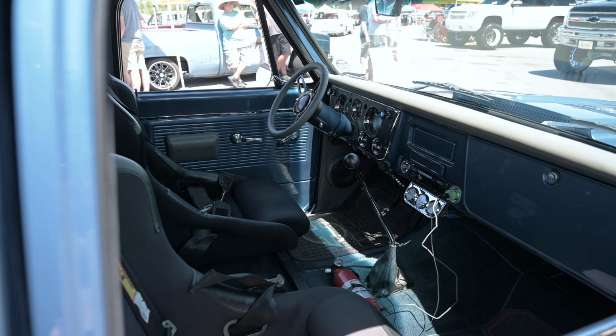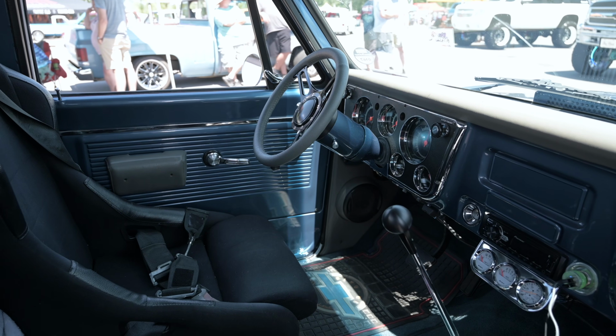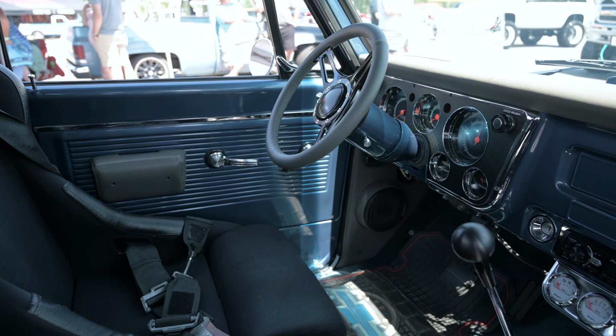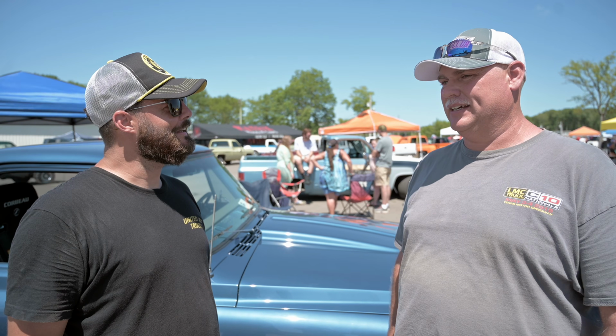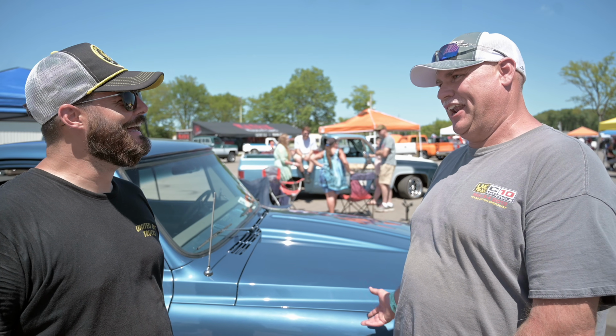I'm running a 700R4 transmission, so I needed to be able to keep my throttle valve set up. So I decided to go with the 4150 throttle body style, where it's still multi-point EFI, but it looks like a carburetor. I retain the original look that I went with. A lot of people ask me why I went carbureted, and it's really not now, but it was at one point.